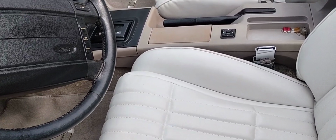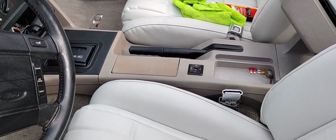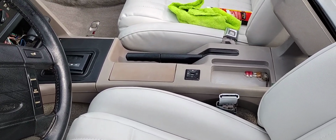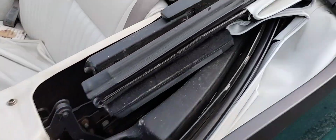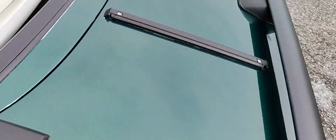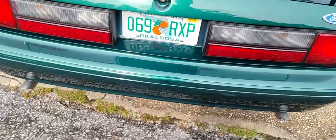I kind of like the idea behind the cup holder thing. Plus, really, I don't need an ashtray anymore. Nobody smokes anymore. At least I hope not. And I say that as a former smoker. So, this is going to be my new baby here.